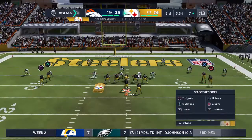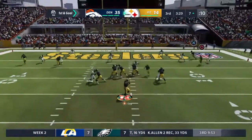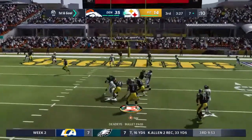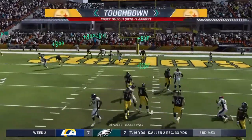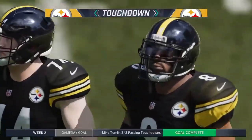1st and goal at the 7-yard line. They'll look to throw again. And caught in the end zone. Touchdown, Steelers. Corey Davis.